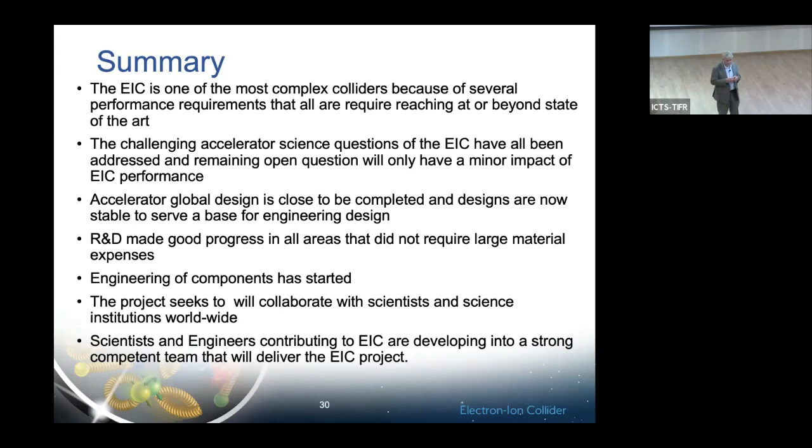Any further questions? Yeah, you did not say anything about the detectors, but do you have anything like B tagging, tau tagging in plans for the detector?